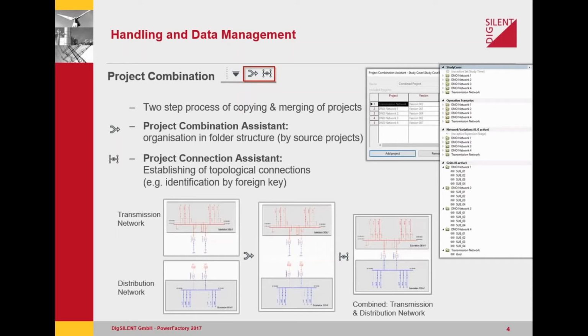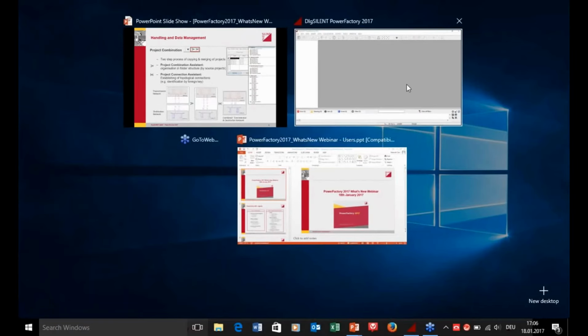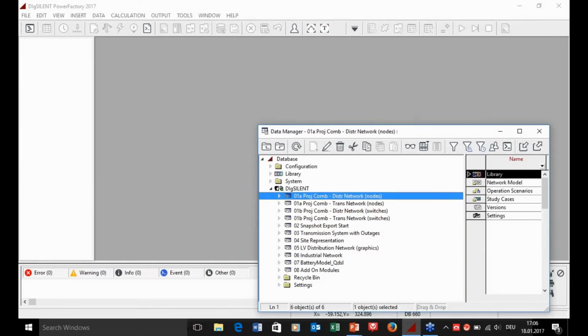I will now demonstrate the process using two source projects, one being the model of a high voltage network and the other a model of a medium voltage network. There are two different methods for connecting the networks. The method which I will demonstrate relies on identifying common nodes in the two projects. These must be held in an identically named grid in the two networks, and the nodes to be merged must also have identical names. I have prepared my source projects accordingly.